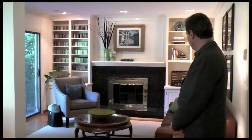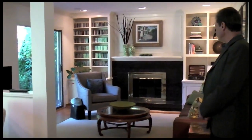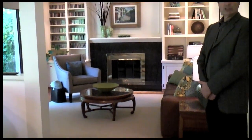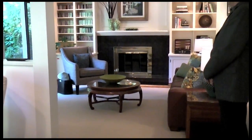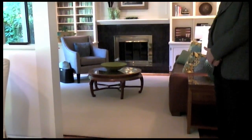So now we're adjacent to the kitchen, eating area, and this is the family room. Again, fireplace featured with bookcase surrounds. Again, lush hardwood floors throughout this area. And just a really nice, informal, entertaining area.